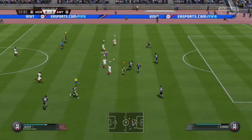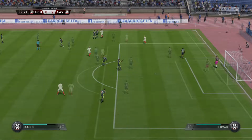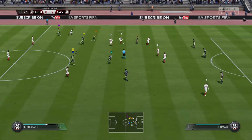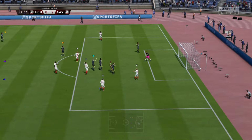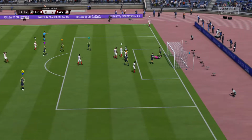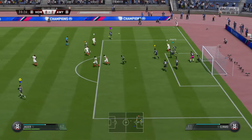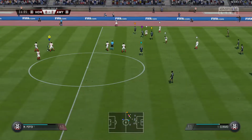Beck. Dewsbury. That's a great clearance. Well, he was in the right place at the right time to cut it out. He's got his shot off now. Corner given. Swung in from the corner. Here comes the corner. And it's going to be a throw here.